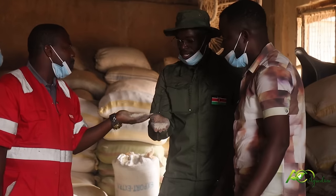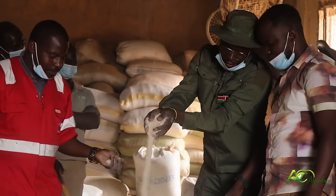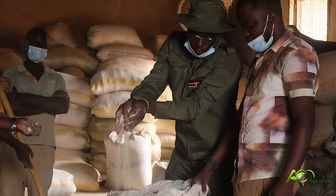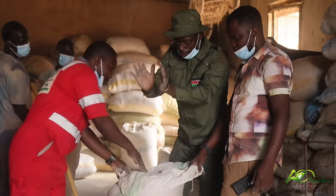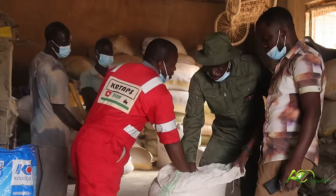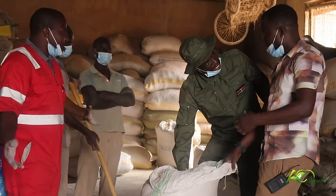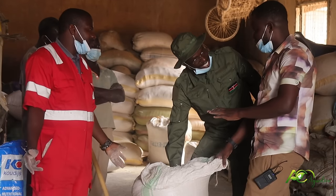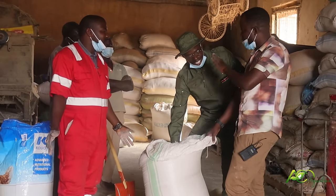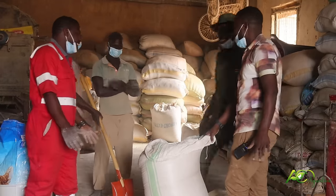That's why they should come to Tip Top and buy here, because it's not expensive crossing the border. You see, again, it is very dry, free of moisture. If you want to know whether maize is not dry, put your hand in like this, and if there is warmth, it's not dry. Let me see. No, there's no warmth. So that's another secret to use. We give customers the freedom to check what they are taking.